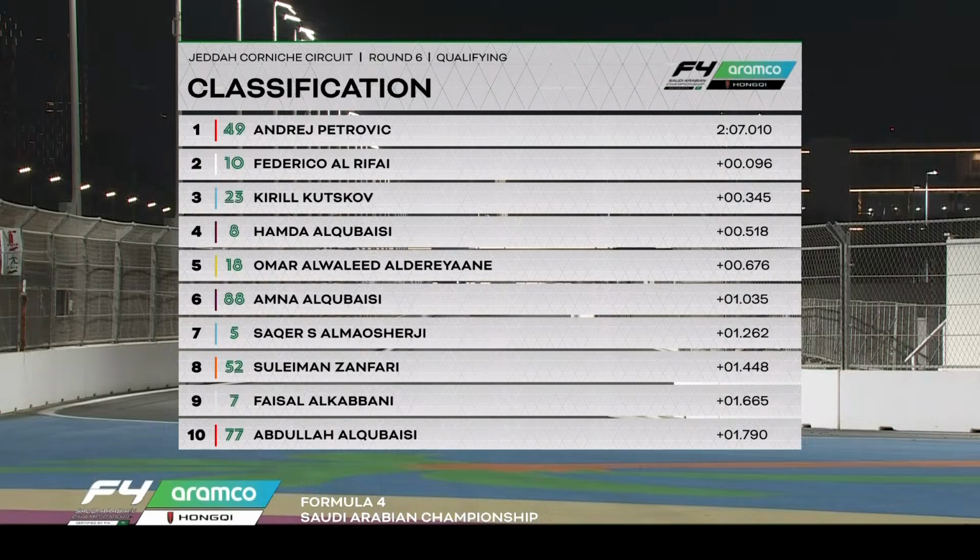Less than a tenth away, Federico Al-Rifai, the two contenders at the top, with Kirill Kutskov in third. Amdal Kubesi will start in fourth, second row. Omar Al-Walid Adrian confirming he is in perfect shape. Position 5. Amdal Kubesi in sixth. Sakera Mosherji, not quite what we were expecting. Fantastic driver. He will be one of the contenders in the races anyway.